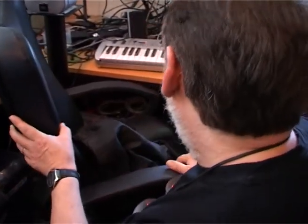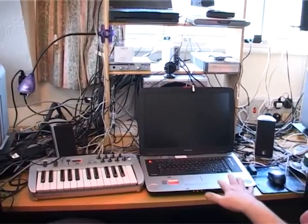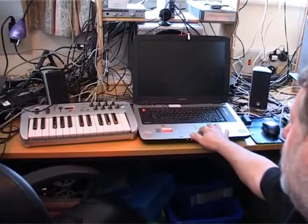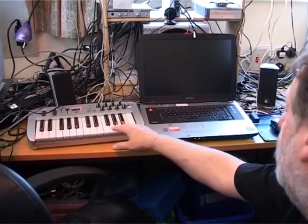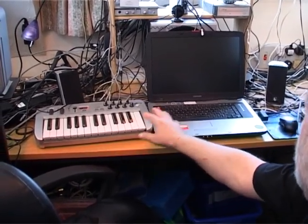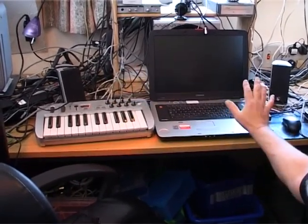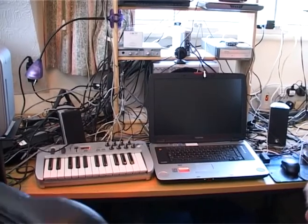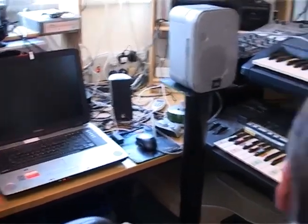Okay, up the back, that's my back speakers for my 5.1 system. This is my mobile area. So this is my laptop that I take out DJing and mobile recording. I've got a little keyboard that I take out with me so I can MIDI program when I'm out and about, and the back here is all mobile stuff. And I've got a nice Logitech sound system that runs straight off the laptop.